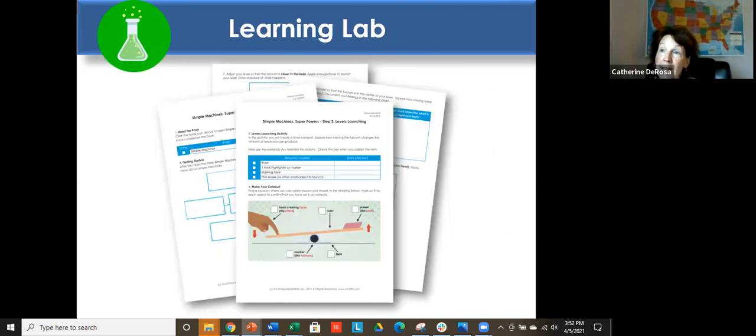Now that you've learned even more information about simple machines, you can go in and work in the Learning Lab section of Simple Machine Superpowers. You'll find the Learning Lab section located at the end of the book, and you'll be able to complete fun activities and even create some simple machines. So check it out and have some fun as you continue to increase your knowledge of simple machines.